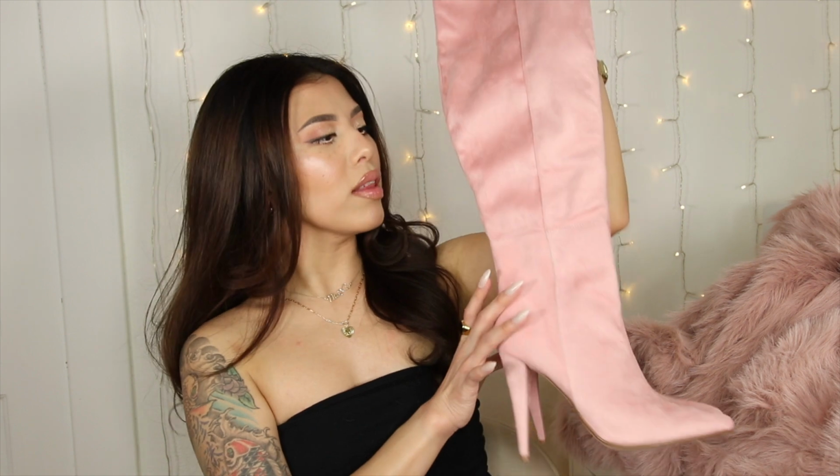Just when you thought that outfit is done, no it's not. I got a pair of thigh high boots to go with it, and here it is. It's in this bubble gum color, or I might as well just say pink, honestly. Like, why do I have to describe the color? I noticed with Fashion Nova's thigh high boots, they run small. Every single thigh high boots that I got from Fashion Nova, I always have to size up half a size. I am a true size 7.5, so I got these in a size 8 and they fit perfectly.